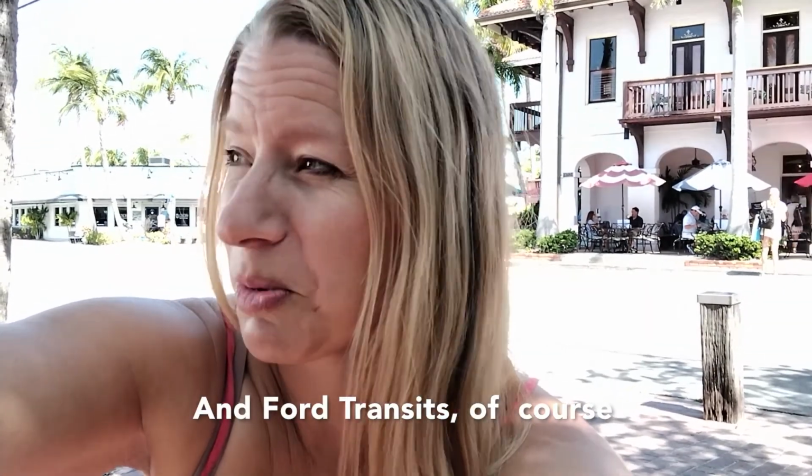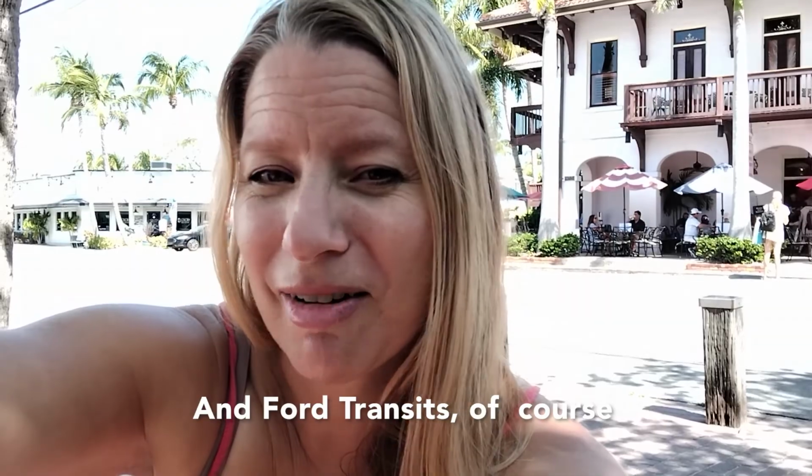Anyway, we're gonna do a little exploring here around the historic little downtown area, which runs parallel to the beach. We'll see what we can see. Yeah, this is fun.